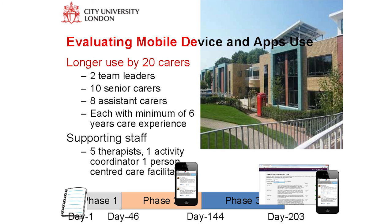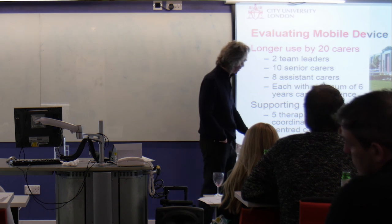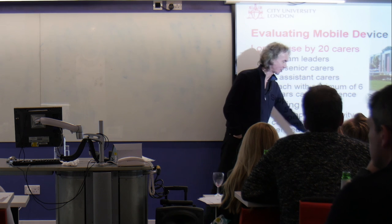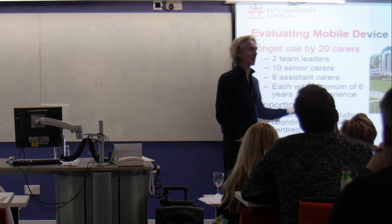So we had 10 senior carers and 8 assistants. Most of them had lots of experience, and we also worked with physiotherapists and activity coordinators, all of whom work together to improve the quality of life of these people. We did a three-phase study. In phase one, we just collected data about how the current paper-based system worked as a baseline. In phase two, we replaced the paper and pen with just this app. And in phase three, we had the app plus the other thing that I'm not going to tell you about.